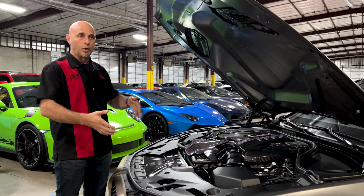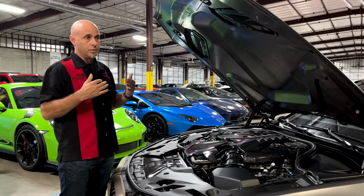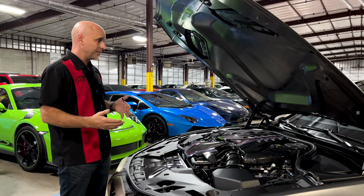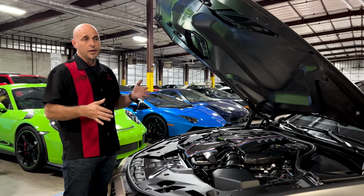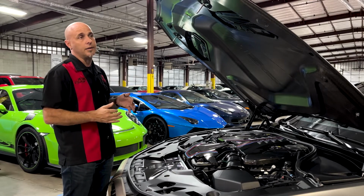And that also helps with the performance. The lighter the car is, the better it's going to not just accelerate and brake, but handle as well. And that's really where this car is going to shine, not in the performance numbers so much, but actually when you get in the car and you drive.